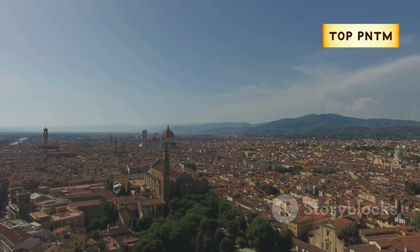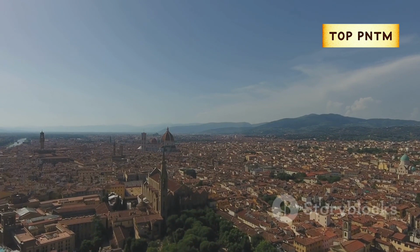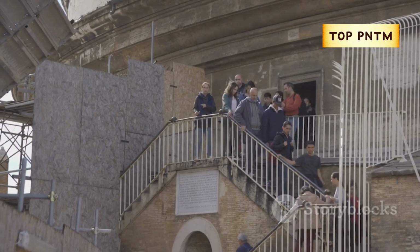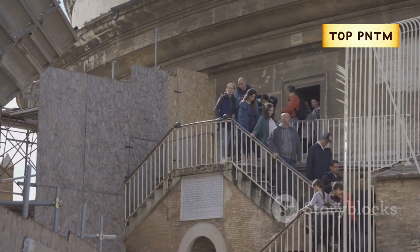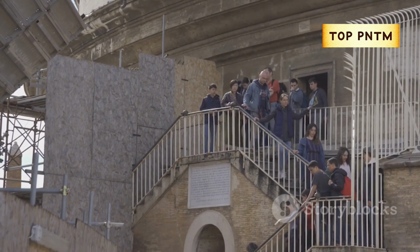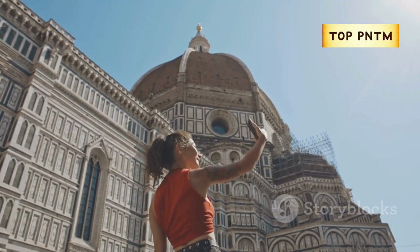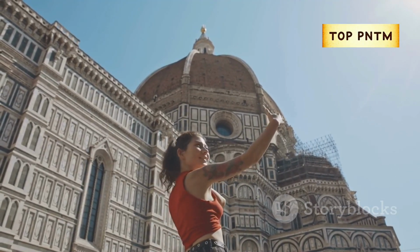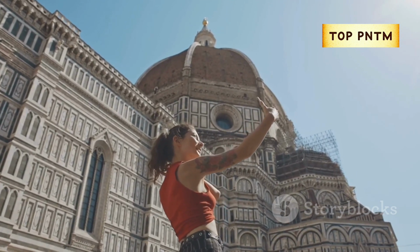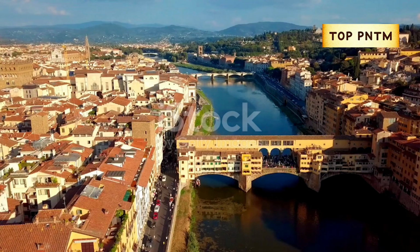The panoramic view is breathtaking, offering a unique perspective of the city's red-tiled roofs, historic buildings, and the rolling hills beyond. It's a bit of a hike, 463 steps to be exact, but I promise it's worth it. Each step is a journey through history, and the reward at the top is a view that will stay with you forever. Trust me, your Instagram feed will thank you. The photos you'll capture from the top are nothing short of spectacular, making every step of the climb worthwhile. So, lace up your shoes, grab your camera, and get ready for an adventure you'll never forget.